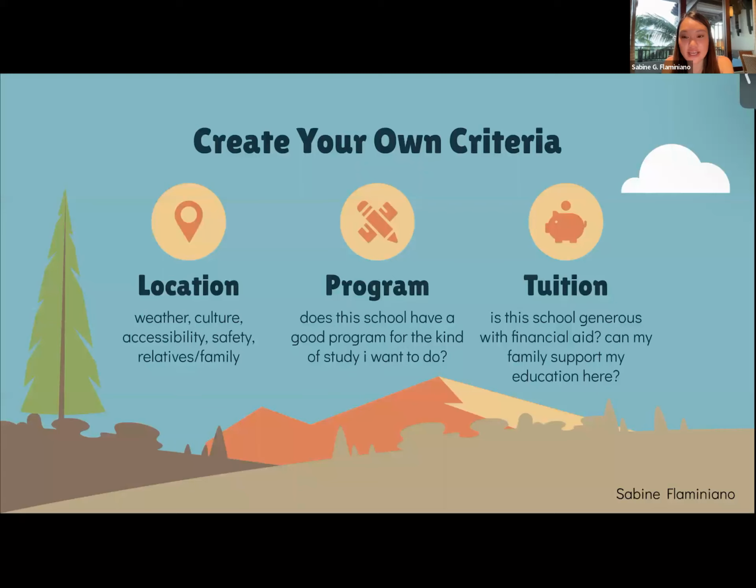So the kind of school you will apply to will definitely vary, whether you want to do engineering, arts, music. There are so many to choose from. Third is tuition, of course. You can ask yourself, is this school generous with financial aid? Can my family support my education here? So these are stats that are readily available on Google. Just some basic searching will get you answers to these questions.